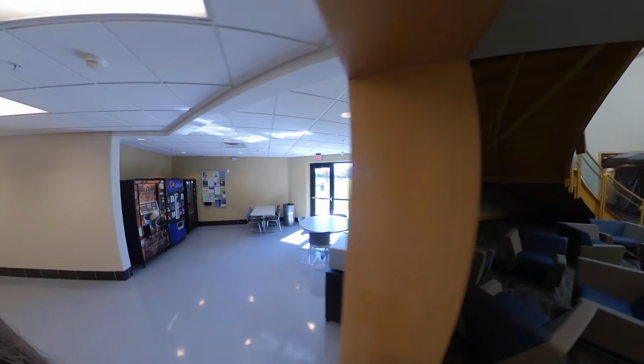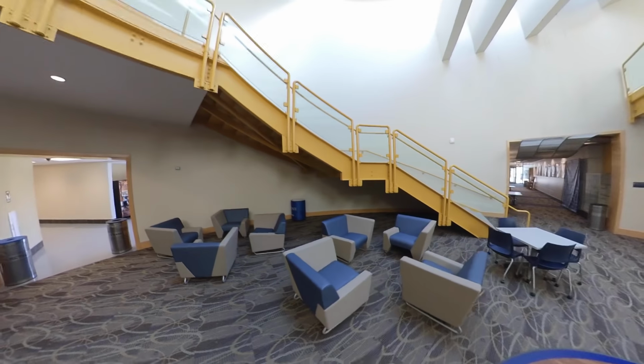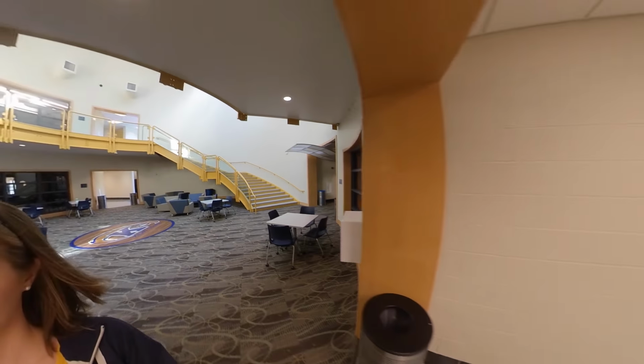Then we have another study area with some vending machines, of course, and our rotunda, which we love. On any given day, you'll see many students meeting up or doing private study in this area. Next, we're going to see the nursing lab.